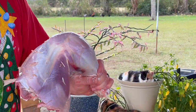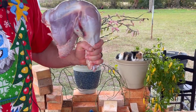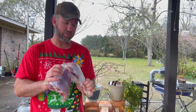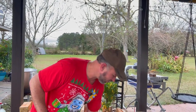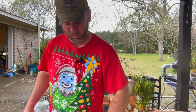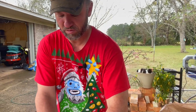Leg and thigh. Now what we'll have to do is we'll take our knife after tomorrow and start peeling all this meat off the leg. It's a painful process, but when you get that good, rich, dark meat mixed in with that turkey breast for the grind, it adds a lot of flavor. So you want to make sure that you're grinding in some dark meat. We try to get as much dark meat in there as we can. The wings are just too painful to pick the meat off of.